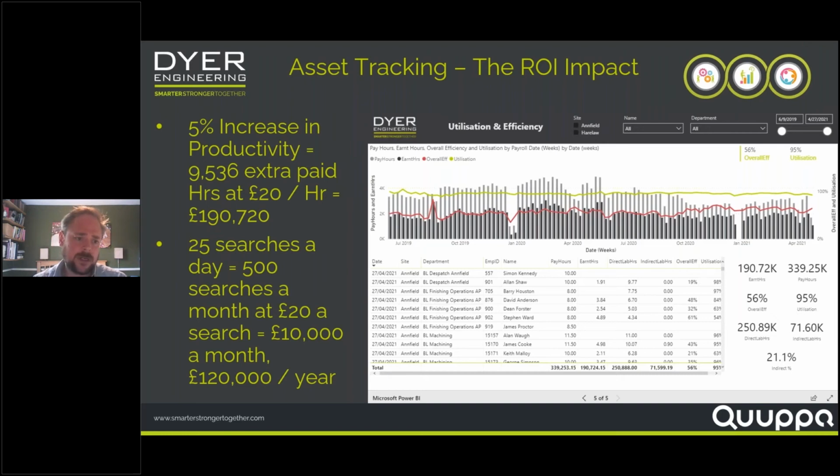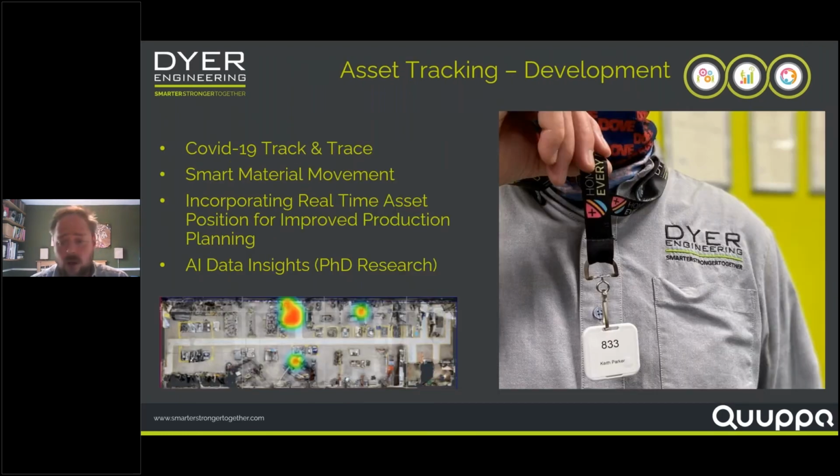And if I go on to the other benefits, the other unsung heroes that this solution has been able to provide was, again, working with Think Inside, who are a very innovative and forward-thinking company. They were able to adapt their solution for a proactive track and trace. So that's contact tracing of our employees.